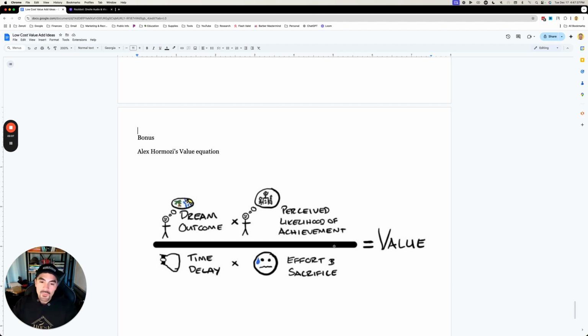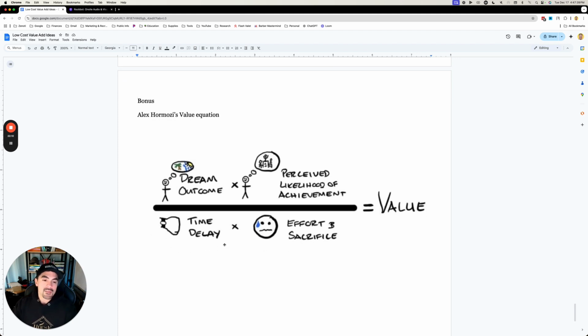But actually the most important stuff, the most valuable stuff are the things at the bottom. So the time delay, the effort and sacrifice. By time delay, the way I perceive that as the barbershop is, can clients get in with you when they want to? Or do they have to wait a week, months to see you, right? The more convenient you are as a barber, the more valuable you are, right? Because everybody wants to support their barber and their barber to be busy until their barber is too busy for them. So if you want to be more valuable as a barber, figure out how to accommodate clients in the shortest window possible, right?